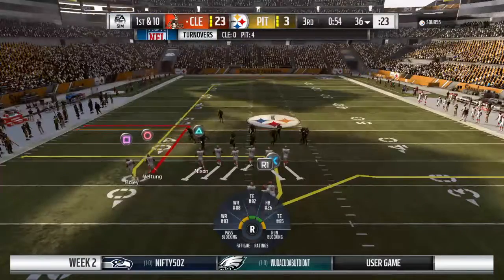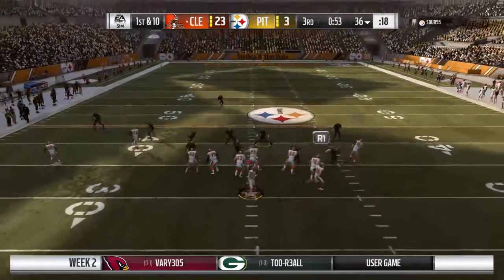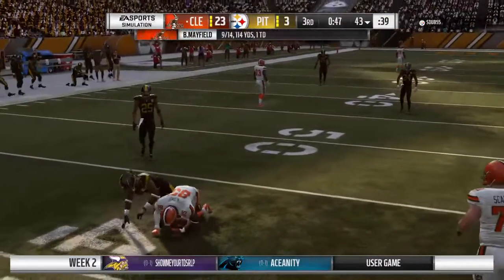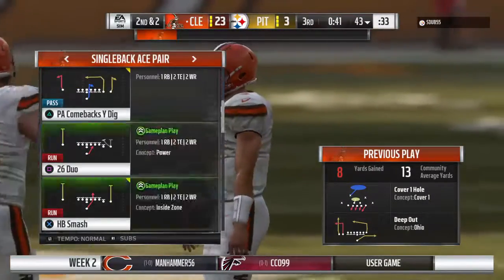Mayfield going to lead the Browns up now, 1st and 10. Following the interception, Mayfield. Throwing left side here, and it's complete. And he'll get up to the 43-yard line. A good pickup there, 8 yards on the 1st down completion.